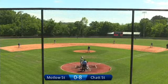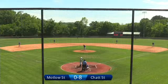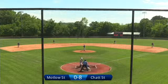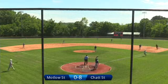And misses in the turf as he falls behind in a 1-0 count. Cleet very quickly to get back in the box. Reed Leonard gets the sign from Jonathan Bagoa. Comes set. And fires. And gets a deep fly ball to right center field.